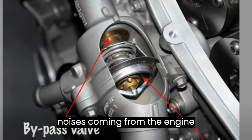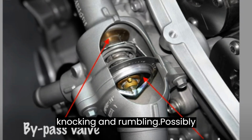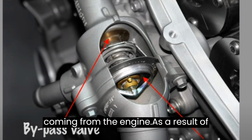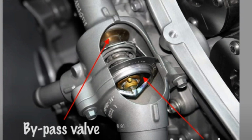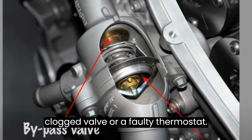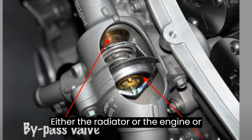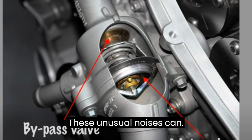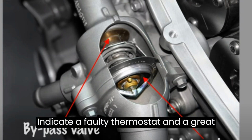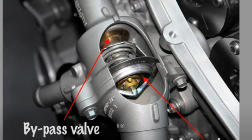6. Strange noises coming from the engine compartment. Sounds of gurgling, knocking, and rumbling, possibly coming from the engine, as a result of coolant boiling caused by a clogged valve or a faulty thermostat. These sounds can come from within either the radiator or the engine, or both. Similar to a knocking, boiling, or gurgling noise, these unusual noises can indicate a faulty thermostat and many other issues in addition to it.